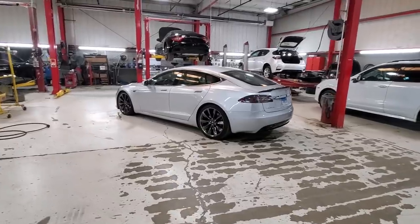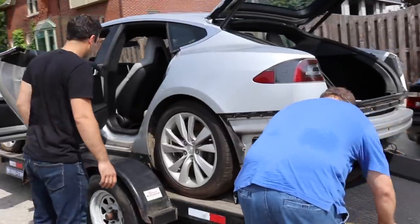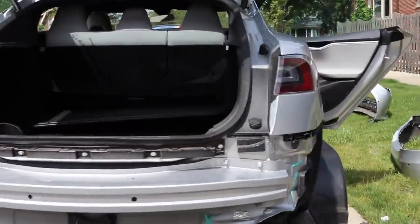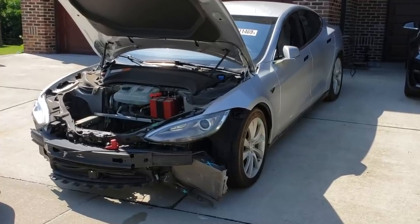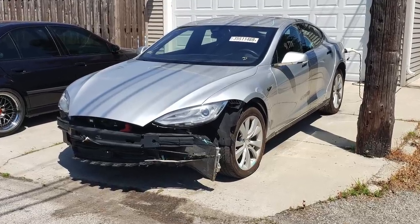But look at this thing. This is awesome. Oh my gosh, I can't believe this is mine. If you've been following along with this build, when this came to my house, it looked like this. It was quite mangled. I was pretty intimidated by this whole build process, to be honest with you. I'd never touched a Tesla before in my life, but it went from that to looking like this.